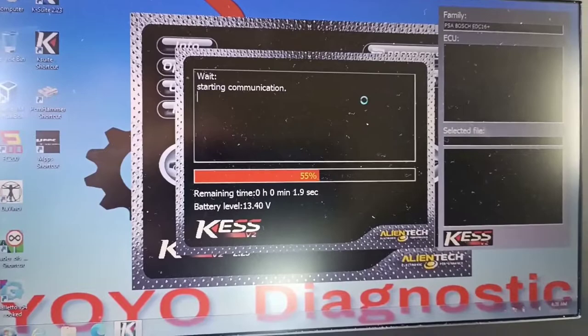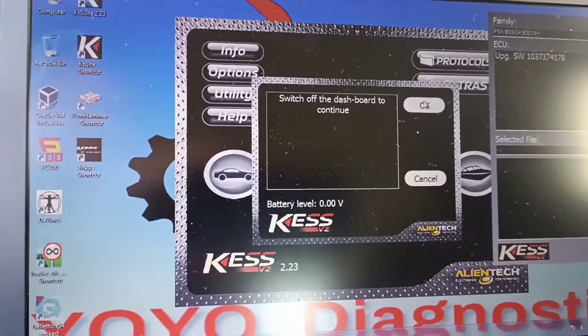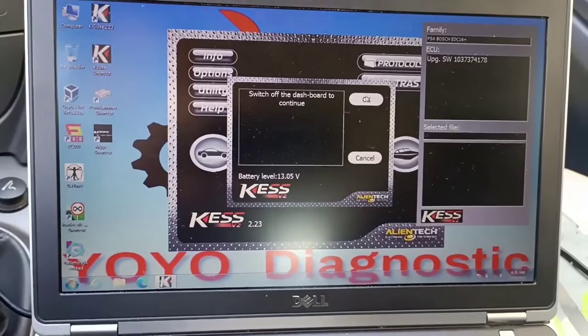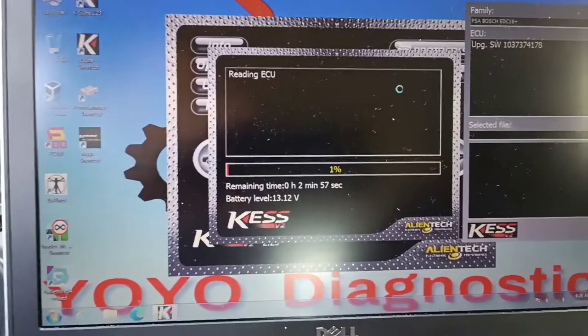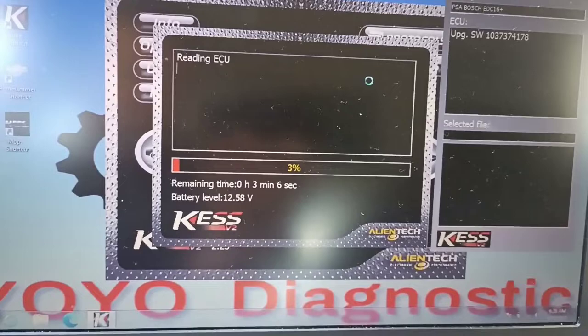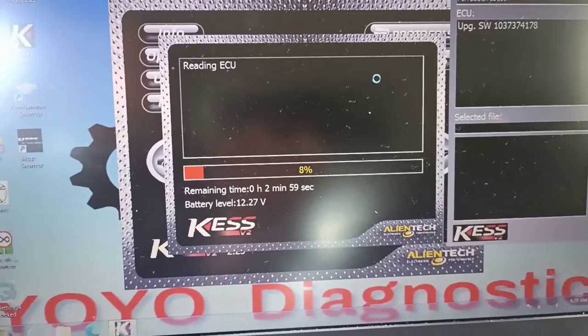Let's see how quick is this one comparing with Galetto and MPPS, if he will be able to read this one. Switch off. It shows 3 minutes. It is not so bad at least.